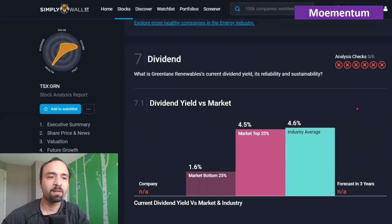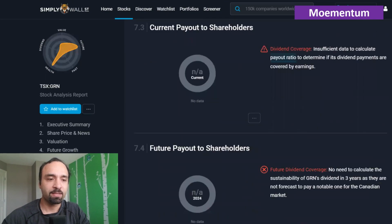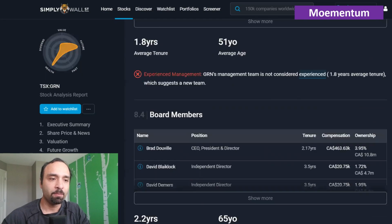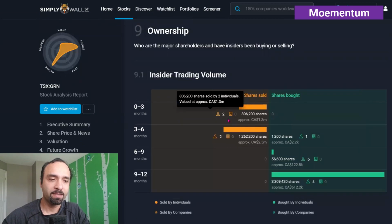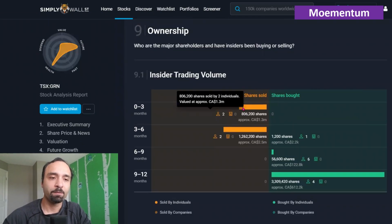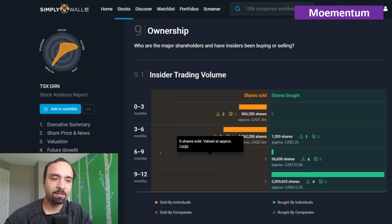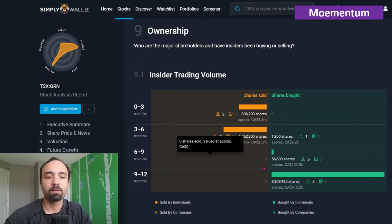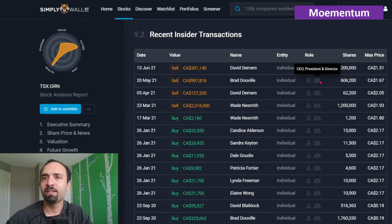We talked a little bit about the concerns with the insider trading. So let's take a look at that. You notice here most recently, especially in the past 3 months and the past 6 months, there have been several incidents of shares being sold. However, in the 6 months to 12 months, you see also numerous cases of insider buying. This, of course, can be a little bit of a red flag.